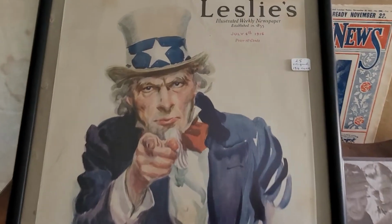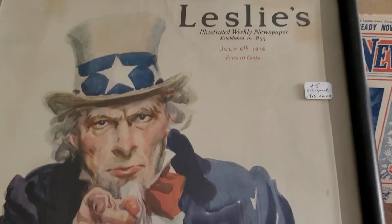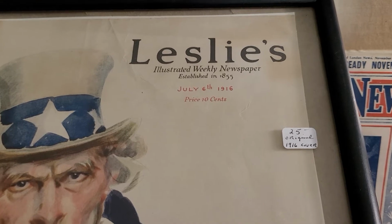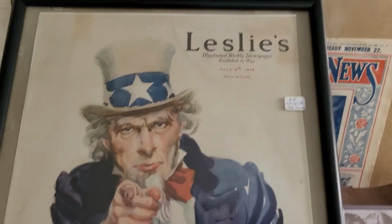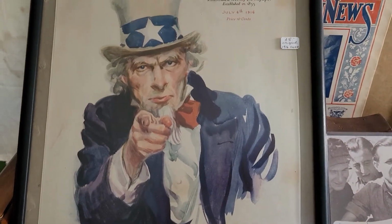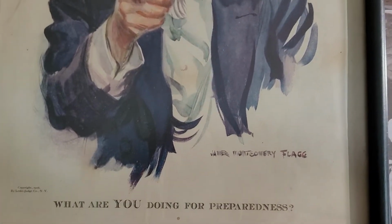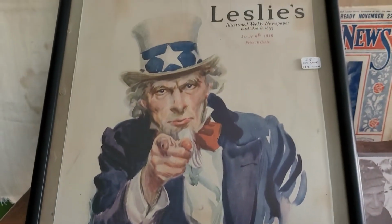And in that same store hanging up, I decided to get this on the way out. I was thinking about it the whole time. This is an illustrated weekly newspaper. The date on this is July 6th, 1916. Right there, I paid $25 for it, and this is the cover of it. An awesome painting of Uncle Sam. There's the signature there. It says, "What are you doing for preparedness?"